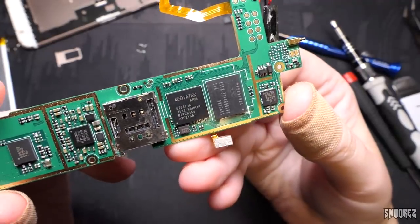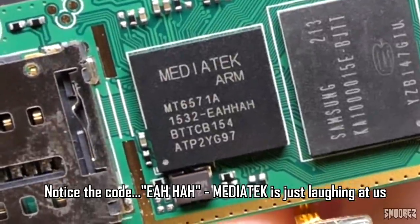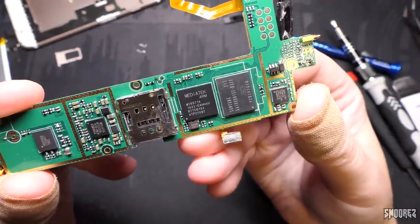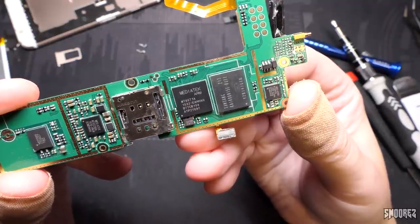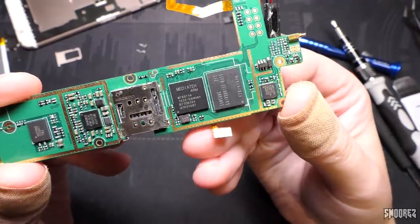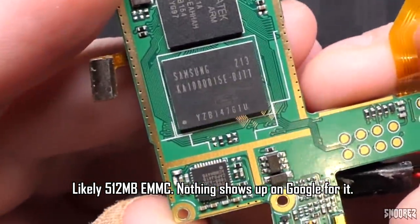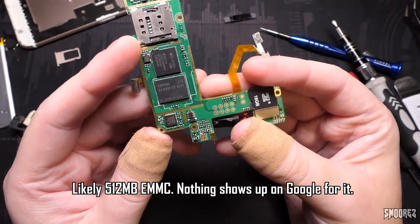But the processor, my friends, is not an MT6582. It is an MT6571A. So that is a dual core processor. So device info hardware and CPU system info got this wrong. That is something. Usually the CPU system info shows the right specifications, but nope. Instead, we've got an MT6571A. And we've got a Samsung module just there, which I'm not too sure what that is, but I will Google that and display a little bit of text on screen to tell you what that's going to be.